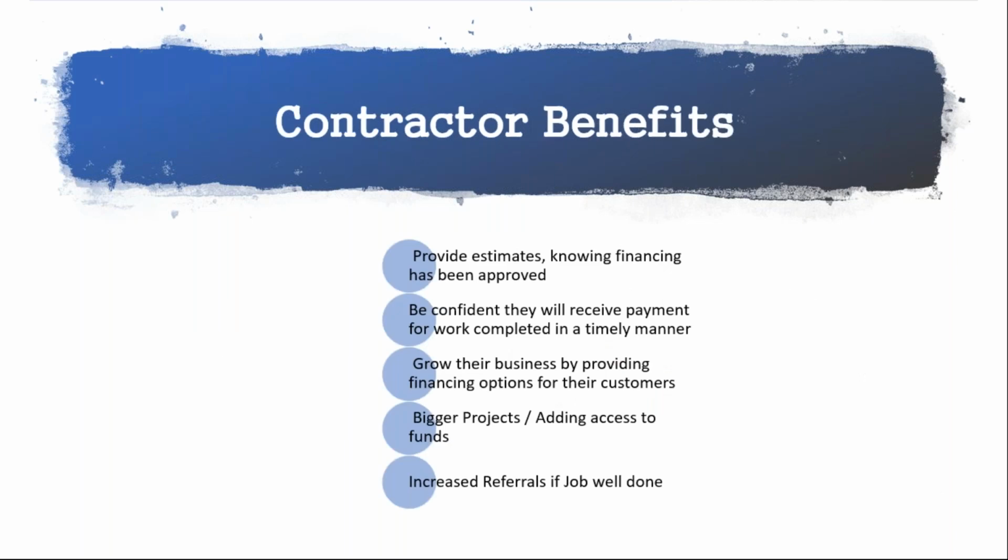The benefits that you want to pitch to these contractors that you're speaking to are that they'll be able to provide estimates knowing that that borrower, that home buyer or homeowner, can get the financing for that $100,000 job, right? How many bids do contractors put out that they know the borrower doesn't have the financing? Well, with this type of loan, they're always going to be able to have the financing available, as long as the after improved value is in line.